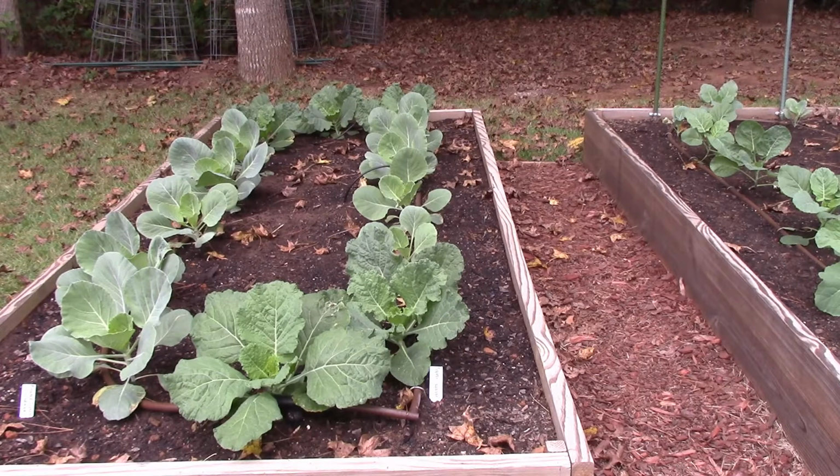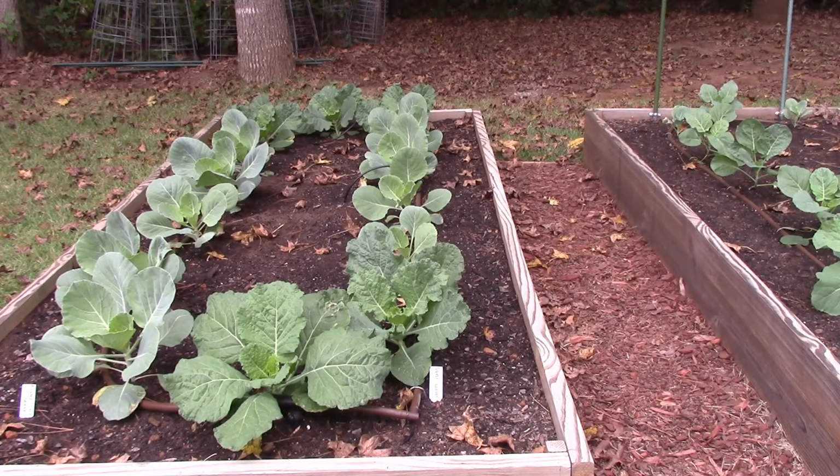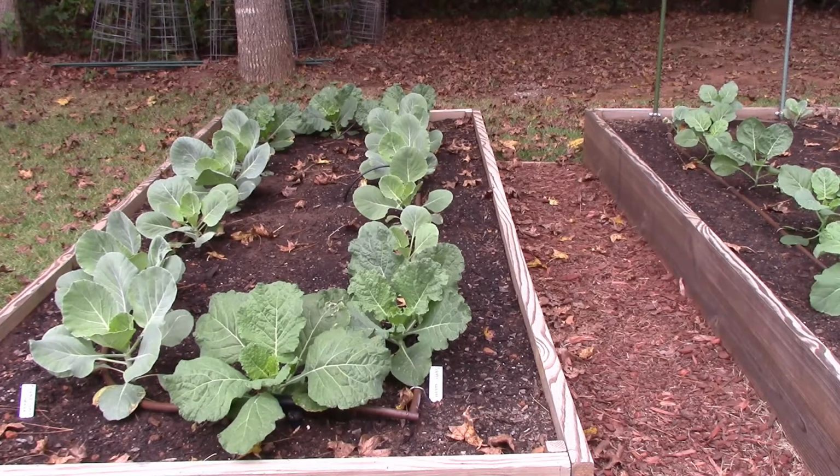I didn't quite grow as many bedding plants as I should have, because I wound up planting more stuff than I thought I was going to plant. So I wound up just picking up some of them Savoy cabbage. I think I got them at Home Depot or something like that when we were over there. And I said, well, we'll just use those to fill in some spots we don't have filled.